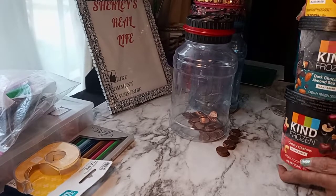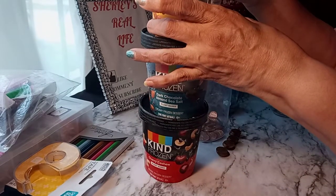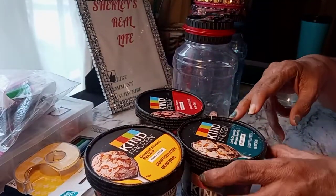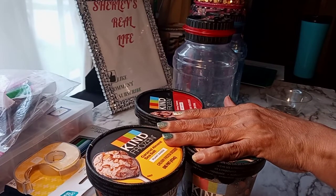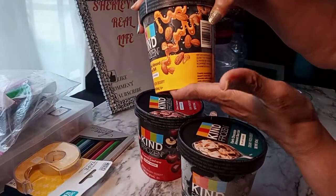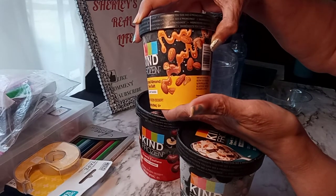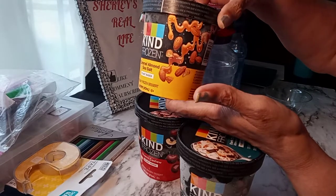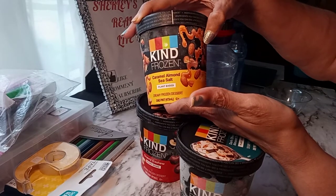You guys, I found something at the Dollar Tree. I'm going to bring them all down. These, can you see them, babe? Yeah. These three ice creams are from Kind Frozen, and they're non-dairy ice cream, you guys. I pay almost $5 a box for So Delicious and Ben and Jerry's ice creams. And these right here were at the Dollar Tree for $1.25, and I love them, you guys.